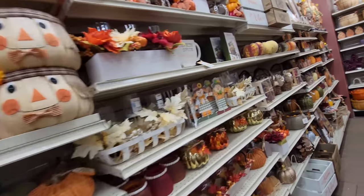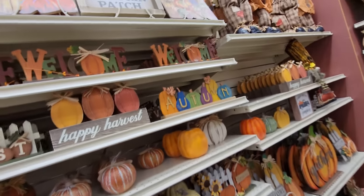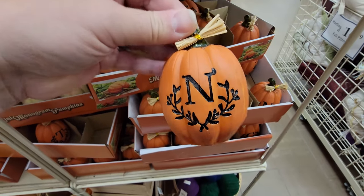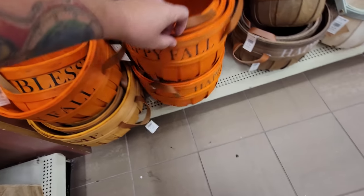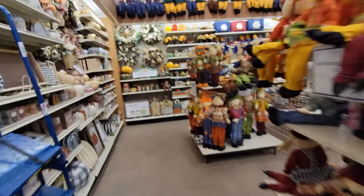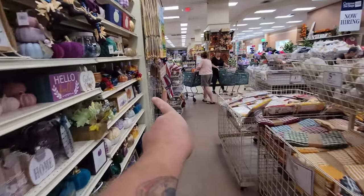Now there's all kinds of fall stuff here. That includes pumpkins and autumns and welcomes and all kinds of things like that. And there's our truck with a pumpkin in the back. Some mini pumpkins here. Oh, look, and the first one I pick up has an N on it. Neat. Pumpkin baskets. This is cool. Happy fall. Thankful. Blessed. And there's lots and lots of fall stuff in here. But what we want to see is around the corner this way.